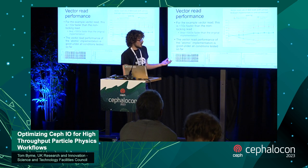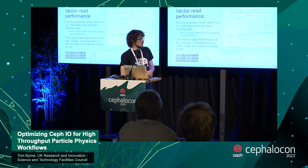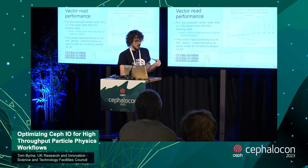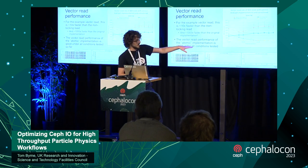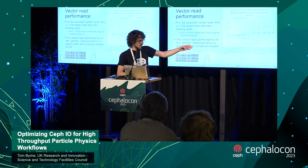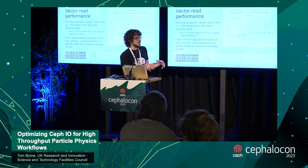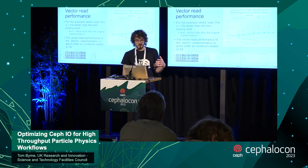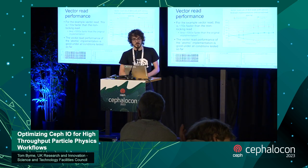The caching option, the original implementation with caching, works well when you have small read spacing. Sorry, I should have said the x-axis is read spacing. So we're going from 10 kilobyte read spacing to 10 megabyte read spacing there. So you're talking about a very dense vector read going to a very sparse vector read. And you can see how the caching performance eventually falls off because it's no longer useful.